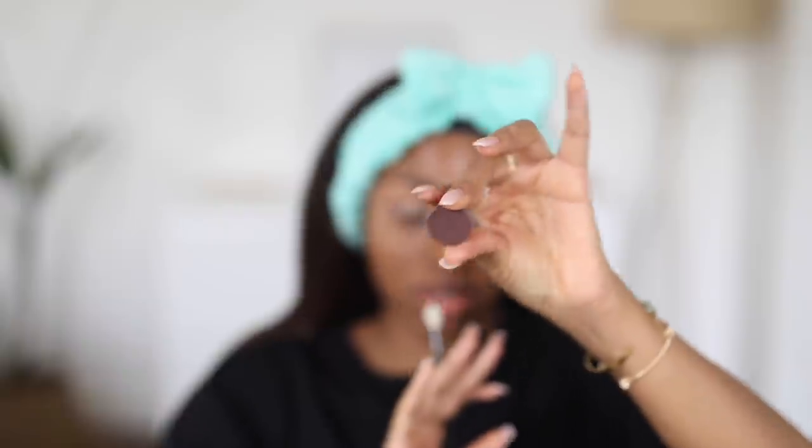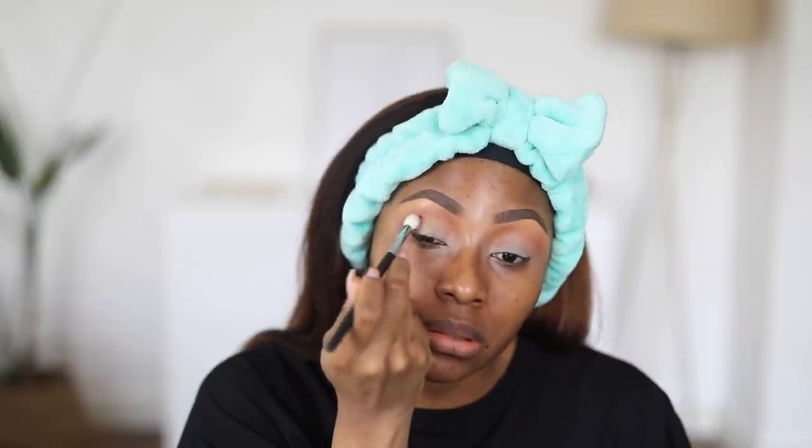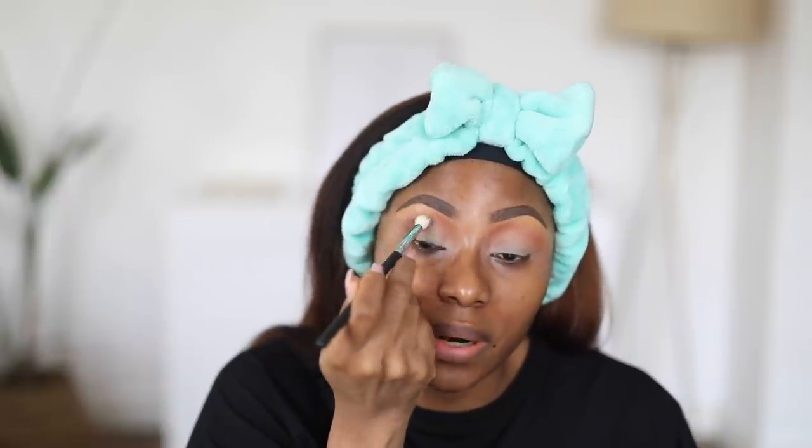Next, from ABH Still, this eyeshadow, this dark brown shadow, it's called Deep Plum, but I think it's a dark brown. I'm going to start applying this here just on my outer corner and taking it inwards, okay? I want to create some depth here, but I want to be very gradual and gentle with the way that I build the color up.